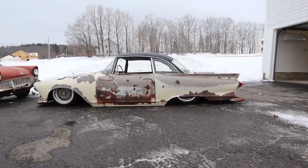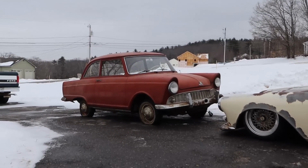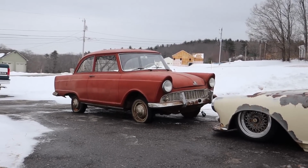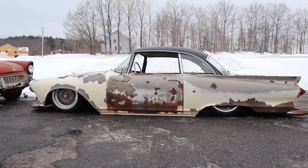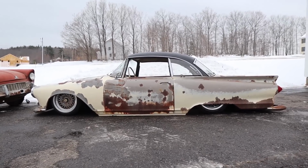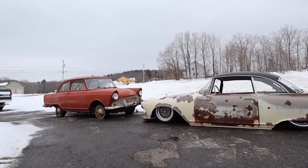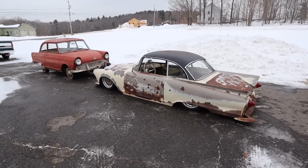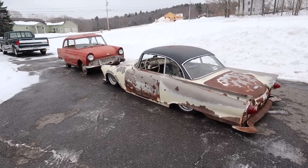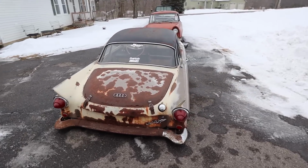Just had to get the size difference. And the 750's got two flats on one side, so it's leaning pretty hard. But man, oh man, is that a wild, wild difference. I cannot wait to get that 750 slammed to the ground. Cool little cruiser. It's just wild to have two pre-Audis.